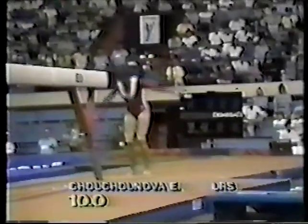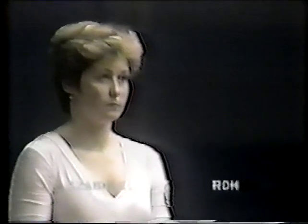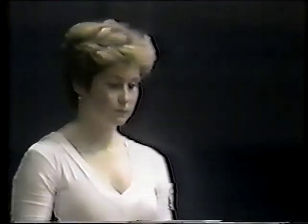This has to be the most difficult dismount the world has ever seen, because the first somersault is in a straight position almost. And it's another 10. She scored another 10. 9.9, 10 and 10 for Shushenova, and no wonder Katie Szabo looking a little down in the mouth.